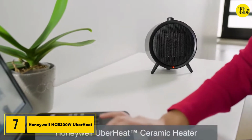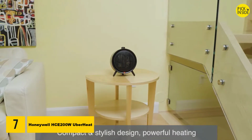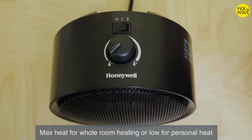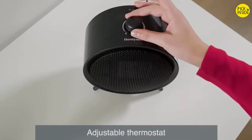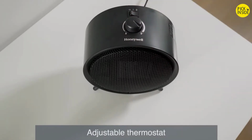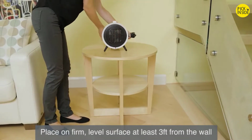Presenting the Honeywell UberHeat Ceramic Heater. This compact unit provides up to 1,500 watts of powerful ceramic heating in a modern, stylish design. With two heat settings, it's easy to choose between max heat for whole room heating or the low setting for more personal heating. An adjustable thermostat provides a fast, easy way to help control the heat in your indoor space.